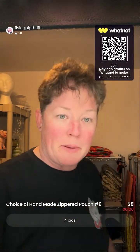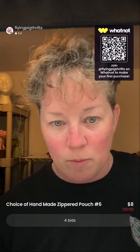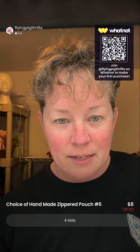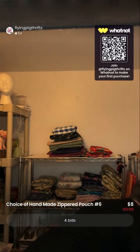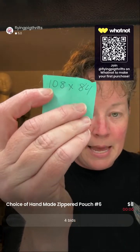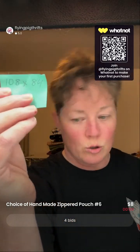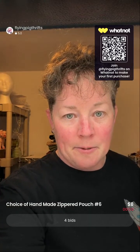All right. Do you want me to run the quilt top or do you want me to run more fabric? Yes, tested and approved. Kelly says yes. Okay, so this is the measurement: 108 by 84-ish, give or take. So is that a queen size?